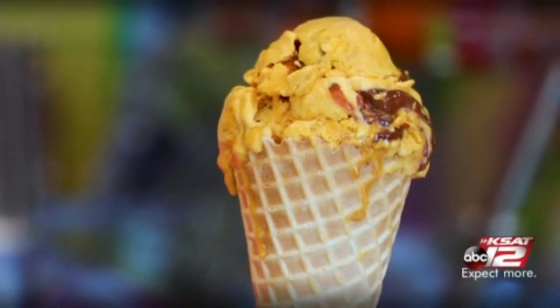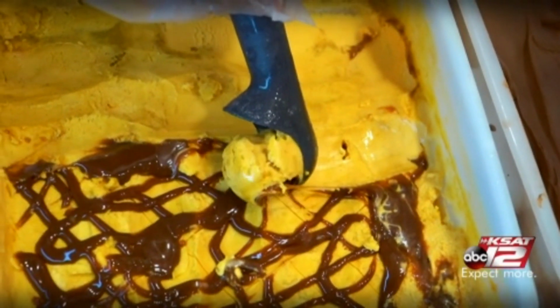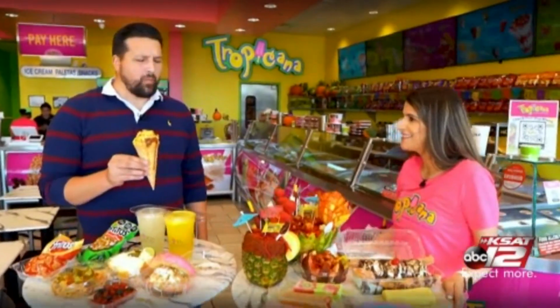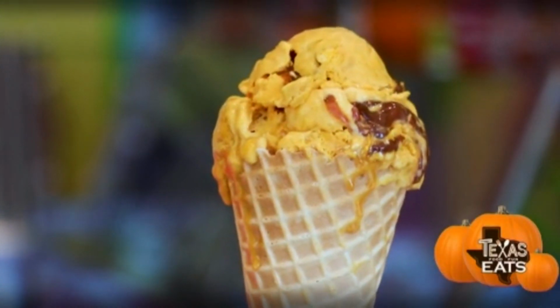Yes, it's the most popular flavor this season. We make it in the back with our special pumpkin puree. And our special pumpkin spice, we add caramel and we add some graham crackers to make it taste more pie, more fall flavored. I had to go in for another bite of this. This is insane. Yes. It tastes like the ultimate pumpkin pie.